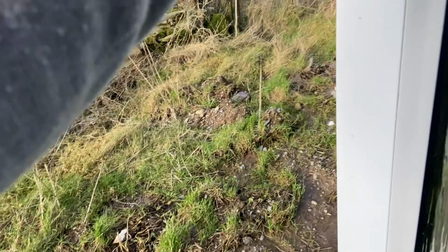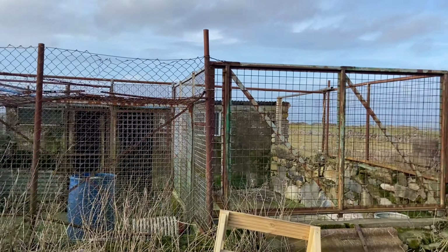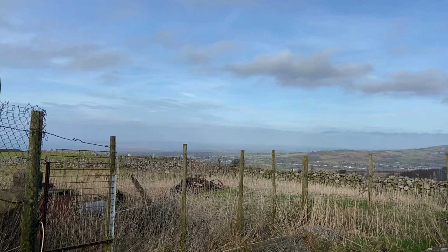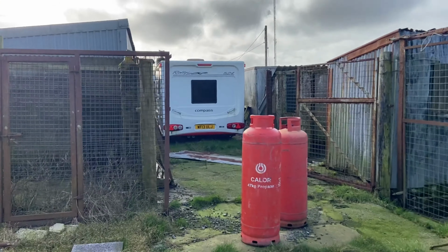We were really pleased when we bought it. We had a bit of a few nightmares getting it in. We had to take down a wall. Some of you may have seen one of my previous videos of me rebuilding the wall 2 or 3 weeks ago. There's Anglesey over there in the distance.